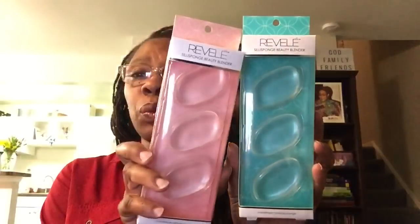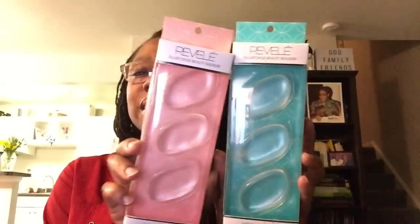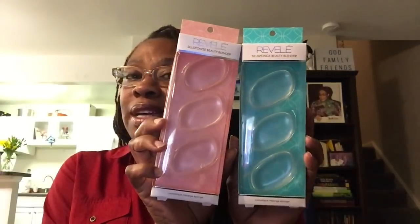So I thought this was awesome, getting three of these in here. I did pick up one in the box that has its pretty teal, and one in the peach or pink, you might say. And I'm gonna definitely give these as gifts. You never know, maybe one day I'll get as courageous to try to actually put on some makeup.